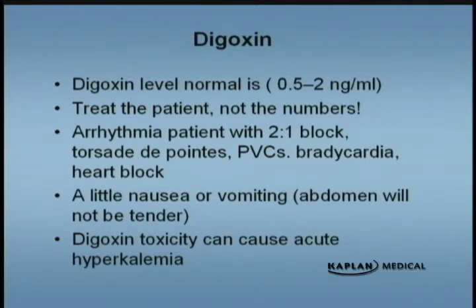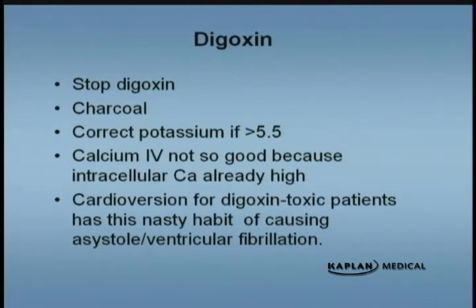You could see VTAC. Often these patients will complain of a little abdominal pain or discomfort and be nauseous, but they won't have any abdominal tenderness to palpation. Okay? The potassium level is so important to check because severe dig toxicity can be the cause of acute hyperkalemia, elevated potassium. So what's the treatment?